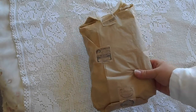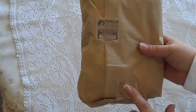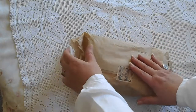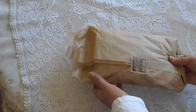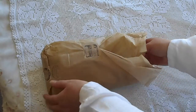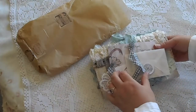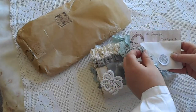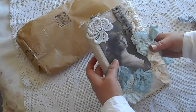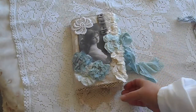I've been waiting for this, and it came wrapped in this lovely pretty washi tape, which I'll carefully take off and use again. So I don't really want to damage the paper. Gorgeous package here from Carol with a lovely little note, which I'll just take aside, and this beautiful, beautiful journal. Absolutely gorgeous, Carol. It's so lovely.